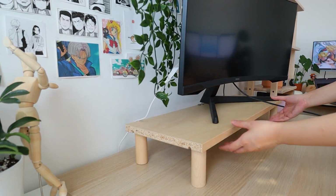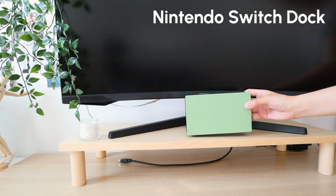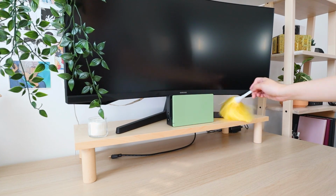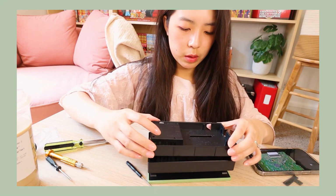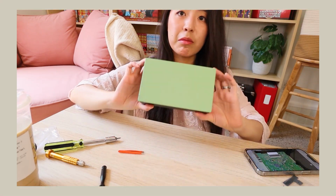But on top of the shelf, I have a little tiny candle from IKEA, and then I also have my Nintendo Switch dock. My dock has been modded to have this matcha green faceplate, which matches my setup really nicely. If you're interested in seeing how I did this, I'll put a card in the video and a link in my description for the video that I made talking about how I customized my Switch and my dock.